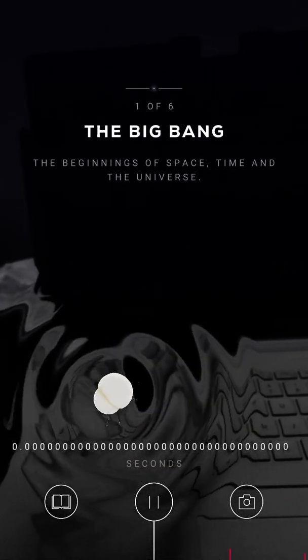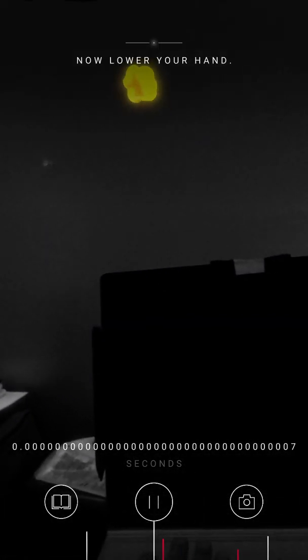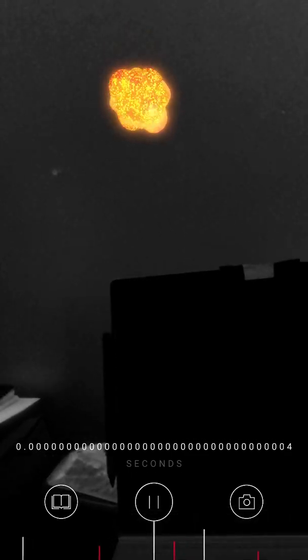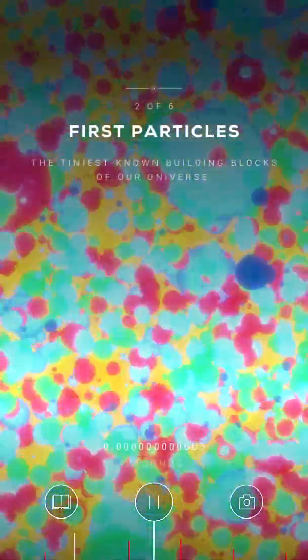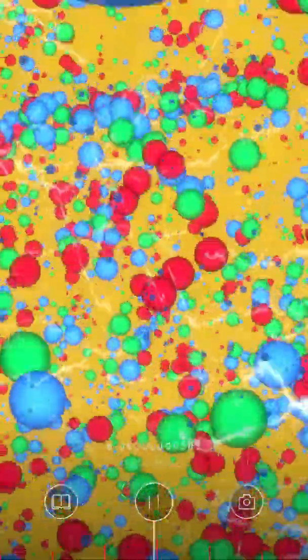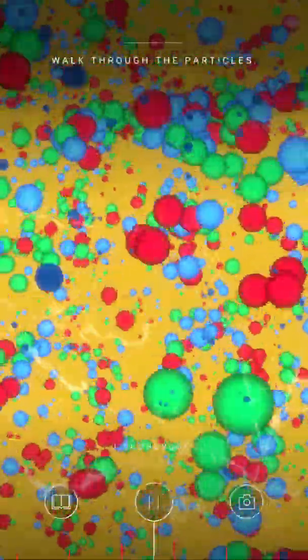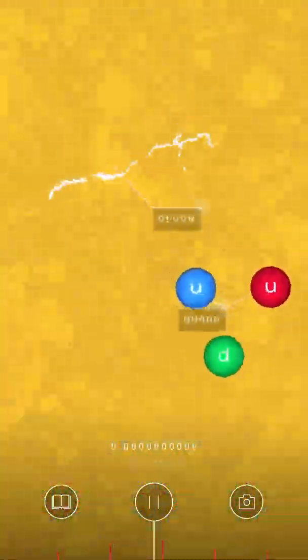Just a billionth of a second has passed and it's blisteringly hot, around 10 million billion degrees. The energy of the Big Bang has transformed into a thick soup of quarks, electrons, neutrinos, and photons. Quarks and electrons are the tiniest known building blocks of everything in our universe, including you.